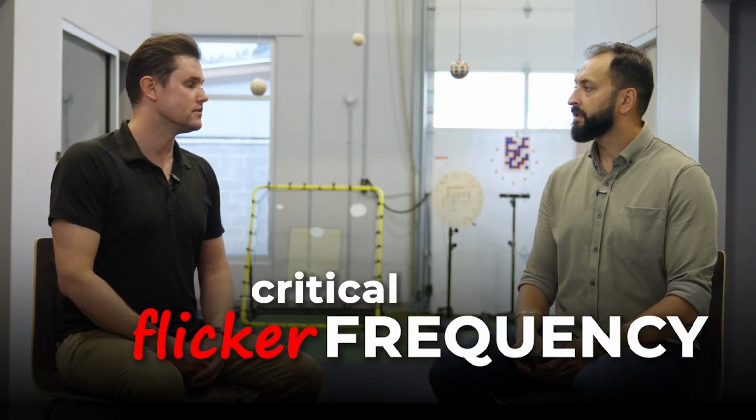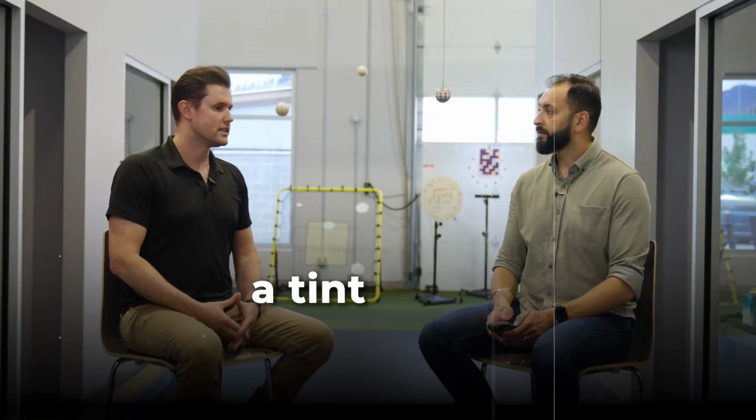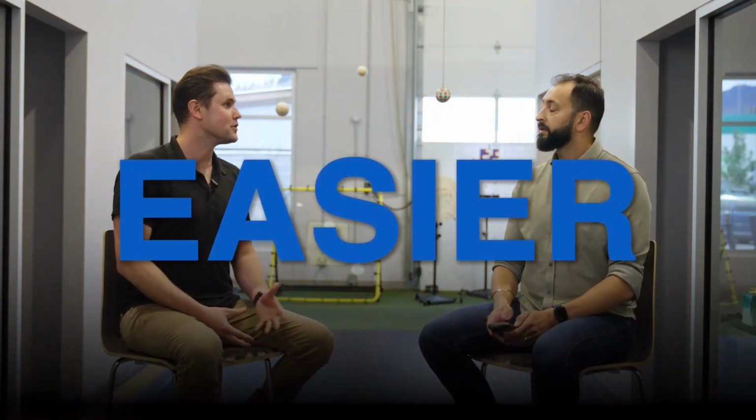Blue will kind of reduce the critical flicker frequency of artificial lights. It also can dampen the challenges with scrolling sensitivities. So if you have someone scrolling on a screen, you'll show them a tint of that color. It often makes it a lot easier for them.